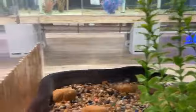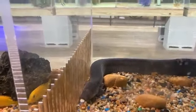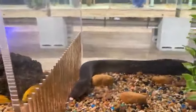Look how big it is. It's literally full grown. 100% full grown. And it's actually kind of light. It looks like an African lungfish.